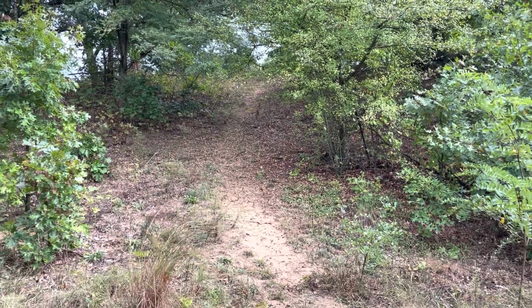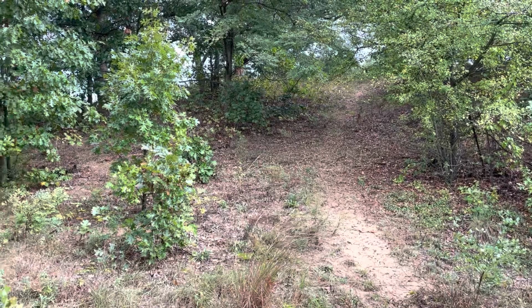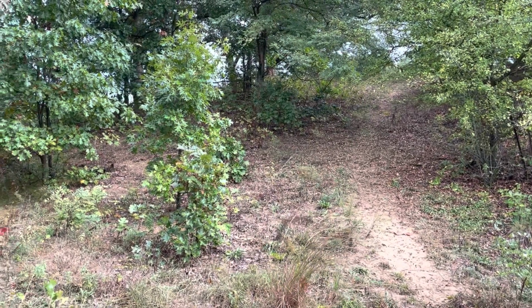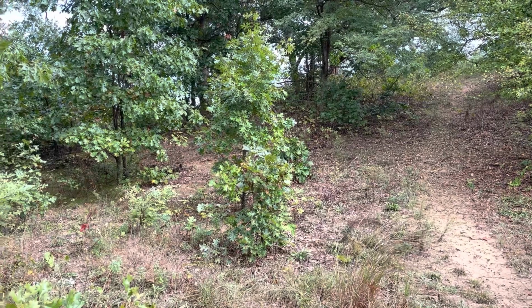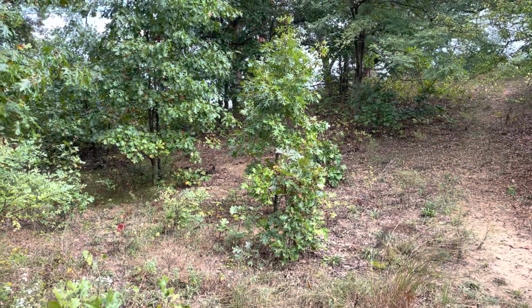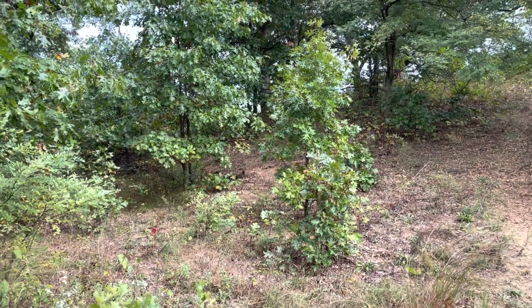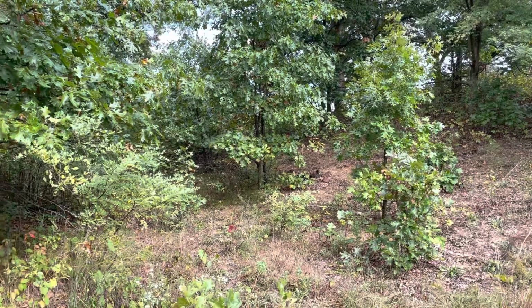Just such a cool area out here. You've got these probably 10, 11,000 year old dunes. Behind me, you've got the cemetery, beautiful oak woods, some prairie plants, and off to the side, wetlands. If there's any place around here where there's magic and spirits, I think it's around here.